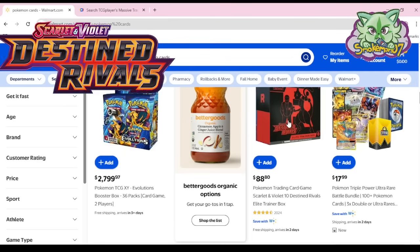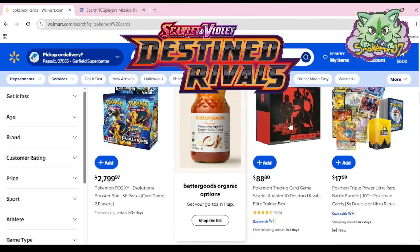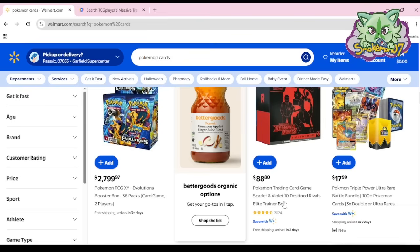Market price on the Destined Rivals ETB is at least $100. This one only $89 and free delivery. After tax, you're still way under market price. Game Nerds, I believe, is $100 at least on their ETB. I don't think I've seen one cheaper than $100 recently. And this one's got the free delivery. You could definitely buy this one from Walmart.